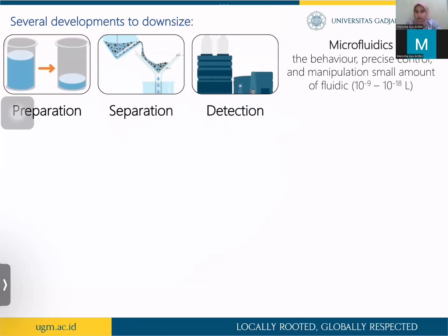The microfluidic itself is a material which has different properties from its macrofluidic or bulk materials. Microfluidics is a science or a technology studying the behavior, with precise control and manipulation, of small amounts of fluid, in this case liquids and gases, in the scale of micro to even nano or picoliters. So it's different in the properties: surface forces dominate over volumetric forces.